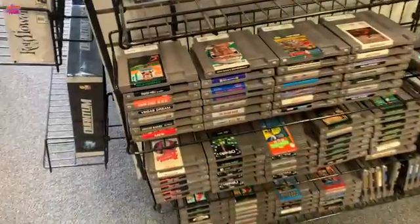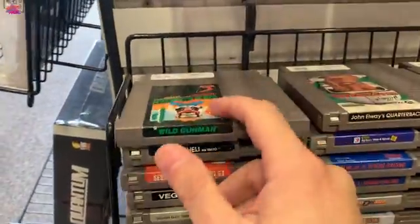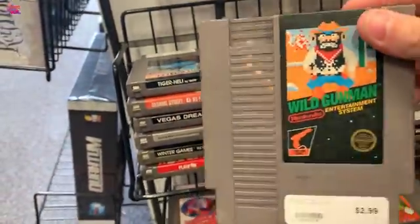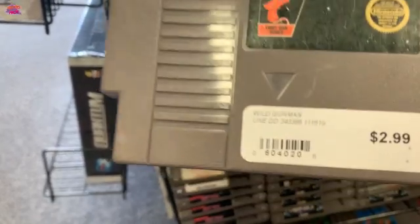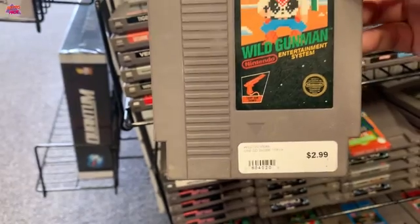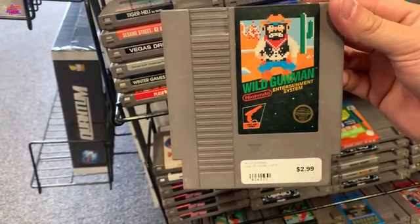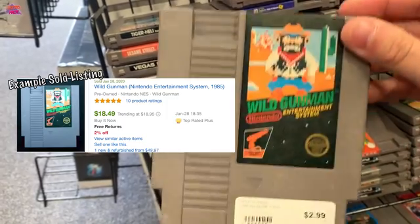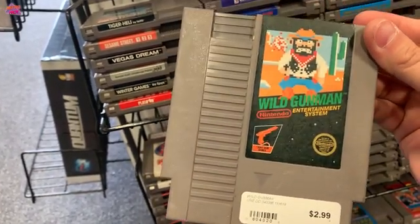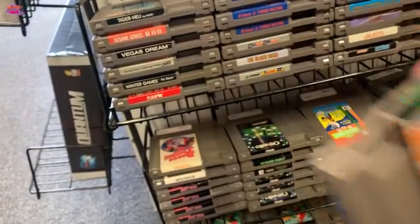And then also they have Wild Gunman. This is the one that was on, I believe, Back to the Future. Pretty 100% on that. They want $2.99 for it. I think they're slipping on this one. I think it sells for 15 plus, so we're definitely gonna pick this up to either add to the collection or flip again to get some more cash.